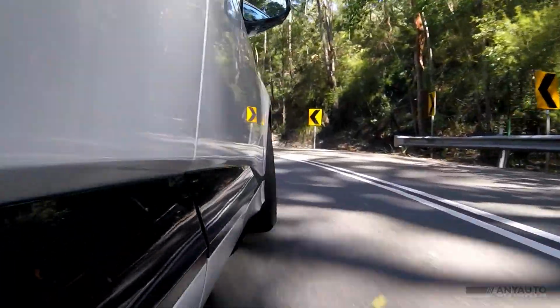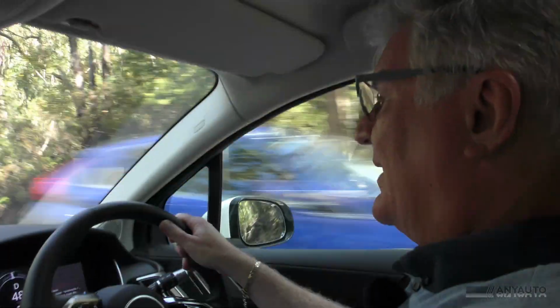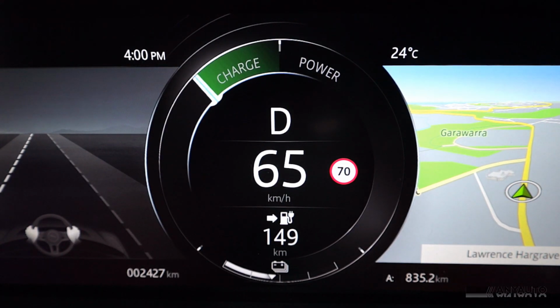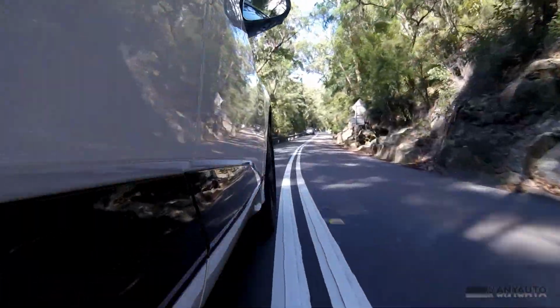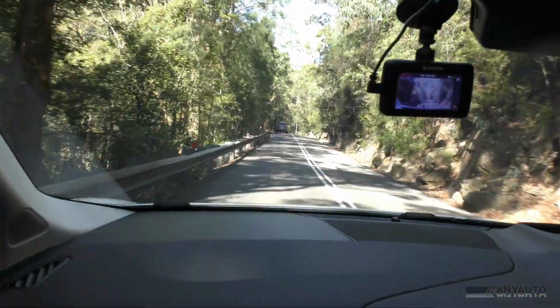As we go around the corners, I'm hardly using any accelerator at all, and I'm using absolutely no brake. I'm going almost entirely on the accelerator. Every time I take my foot off the accelerator, it goes to maximum charging. And the regenerative braking is so strong that on a downward hill like this, if I was to take my foot right off the accelerator and leave it off, it would slow completely to a halt.